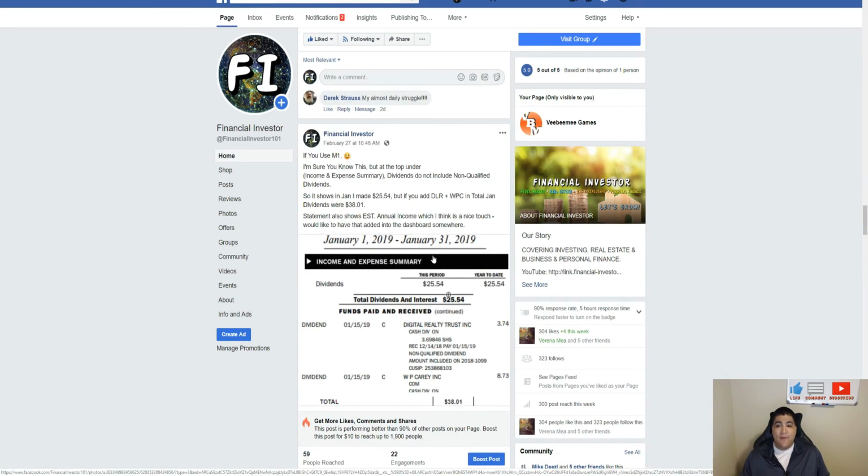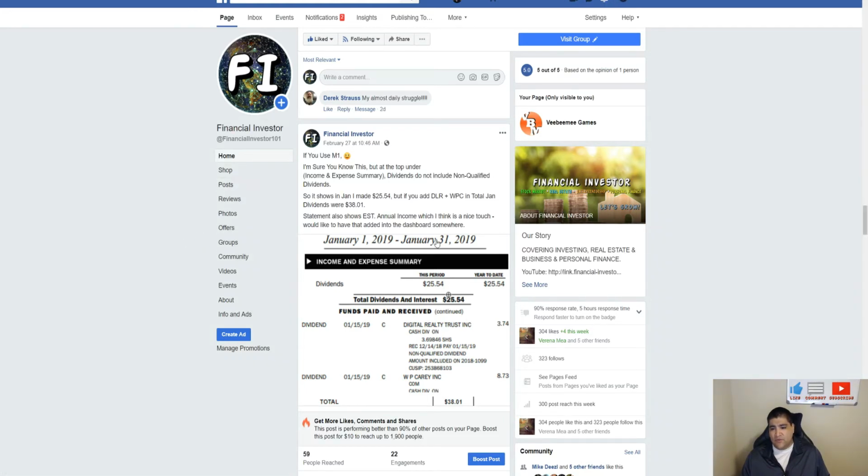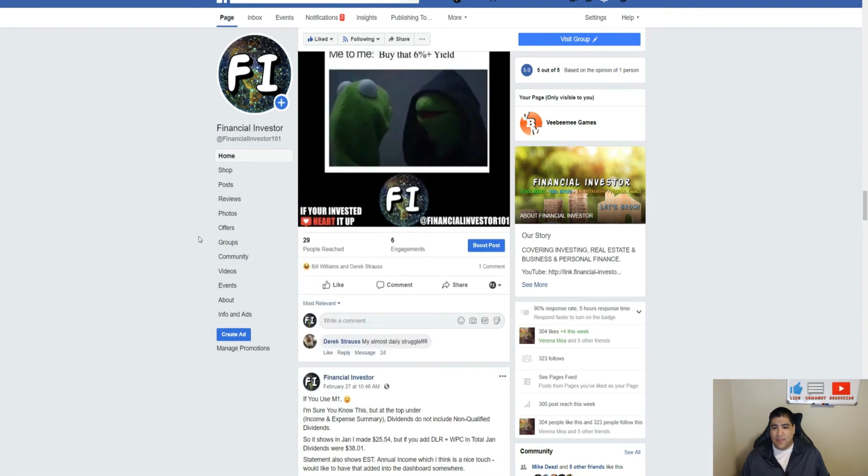M1 Finance came out and they actually changed the way that they do their statement. So if you look at your statement on M1 Finance, they have a dividend portion, and then they have another portion at the bottom where you have funds paid and received. Maybe I'll have a video specifically going over statements, but kind of interesting.